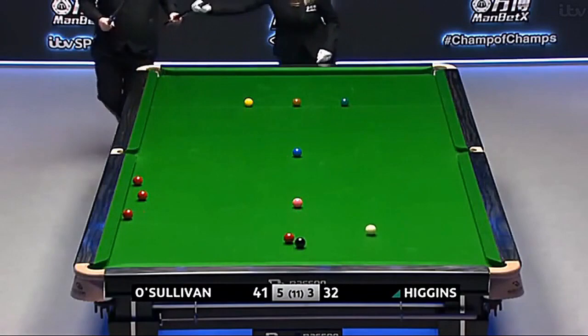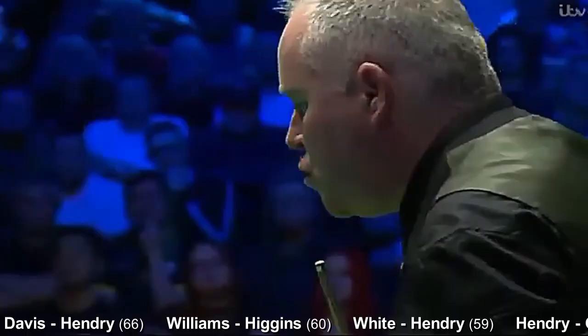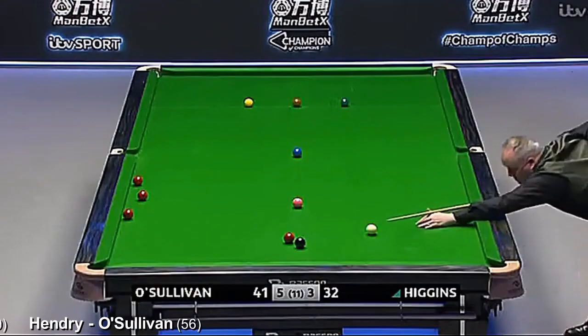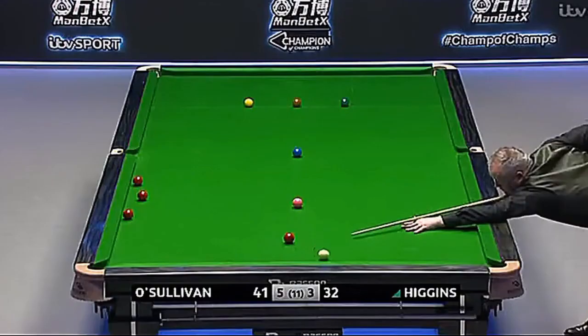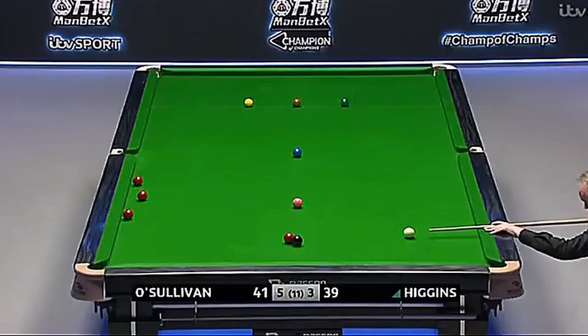Careful here. Takes the black. Just got to keep an eye on where it goes. One of the spots is occupied, so it will go somewhere near to the red. It might either tie the red or the black itself up. Figures that he can pop the red, and he certainly can. He might want to free one of those other three reds on the side cushion here. It's a chance. Well, he's knocked two out for good measure.